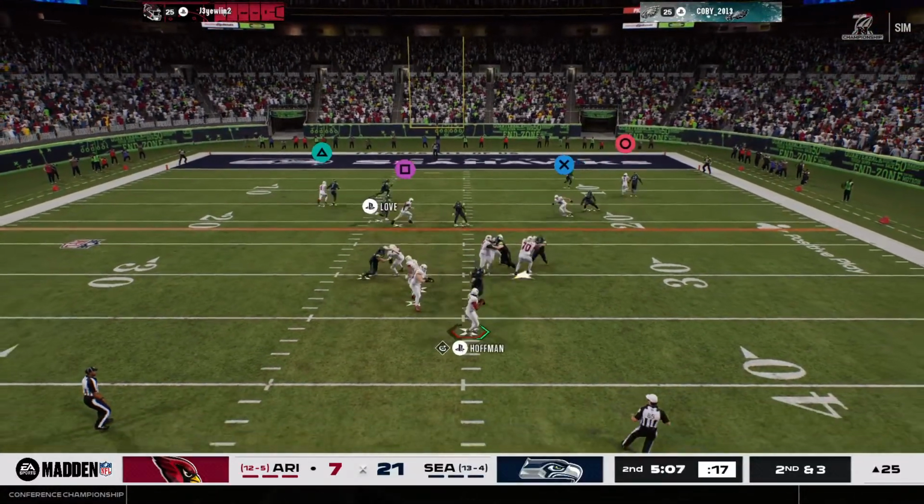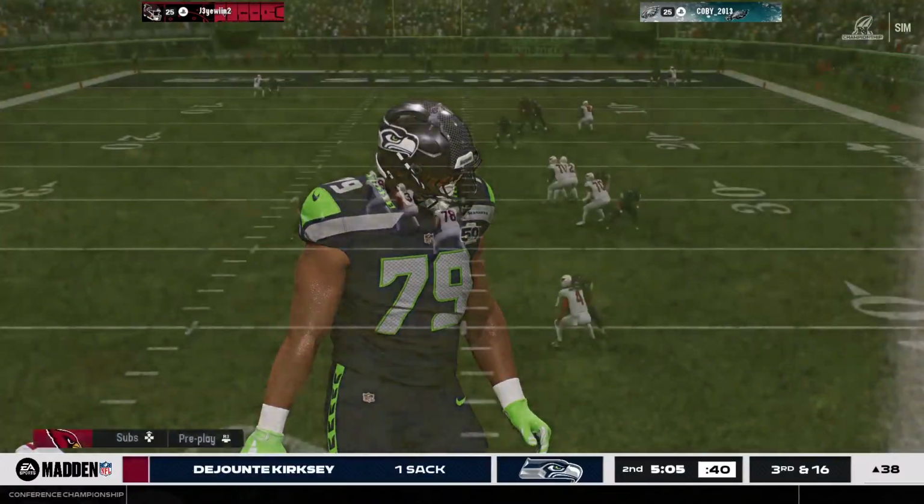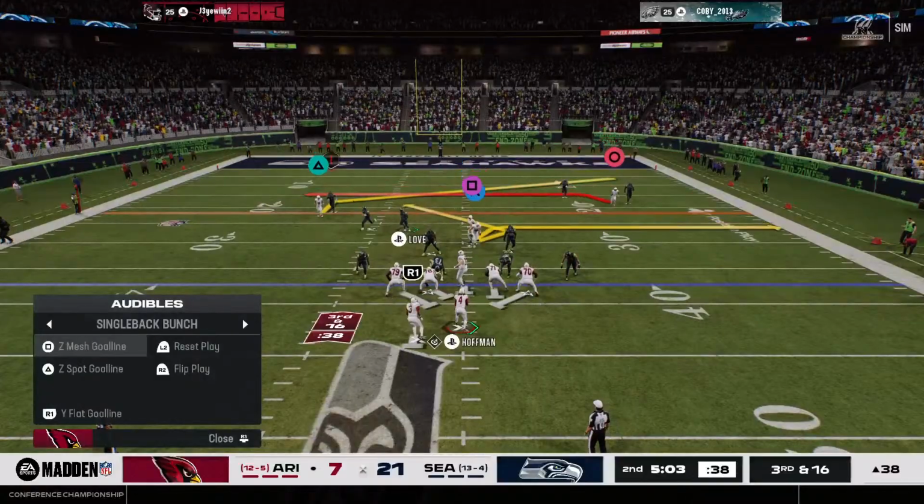Back to throw. Pocket isn't holding up. They're able to drop it. Close to the hurry up here.